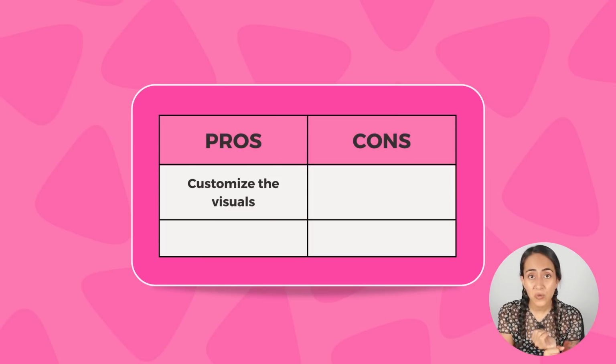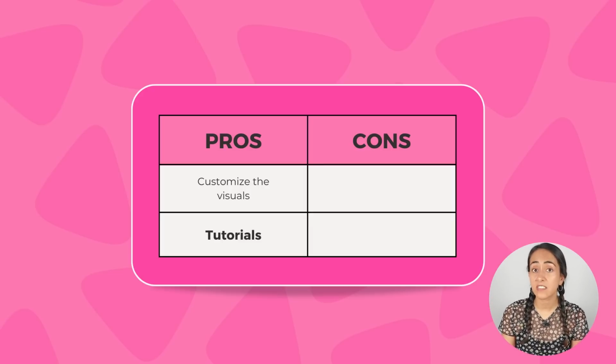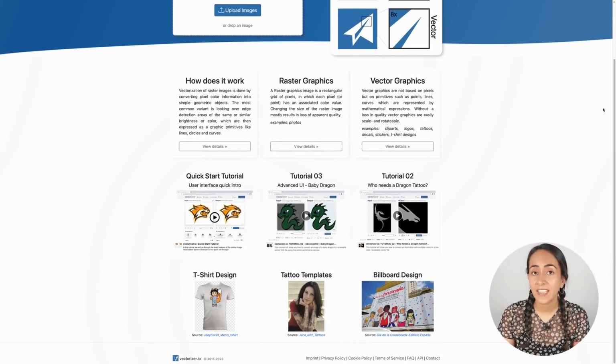I really love that we were able to customize the visuals inside the platform. Another thing that I loved is that they have a couple of tutorials that actually helped me understand how to use this platform and how to take advantage of their editing tools. Now let's talk about the cons.